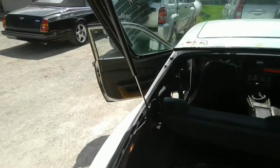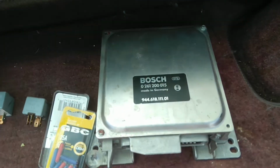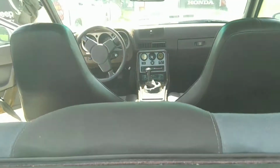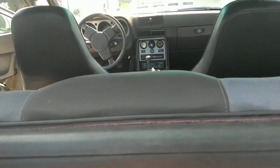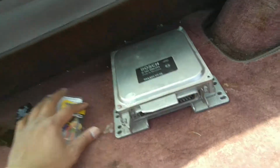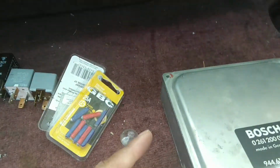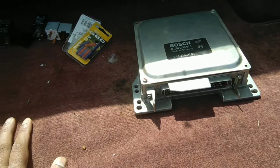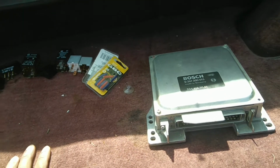The gas struts, they hold up. He gave me an OEM ECU because the ECU that he's currently using up there has a chip in it. The chip is called Power Pack 2, and on the chipped ECU, on this side there is this button. You turn it off and on, off and on. So on the on side you get the chipped performance.